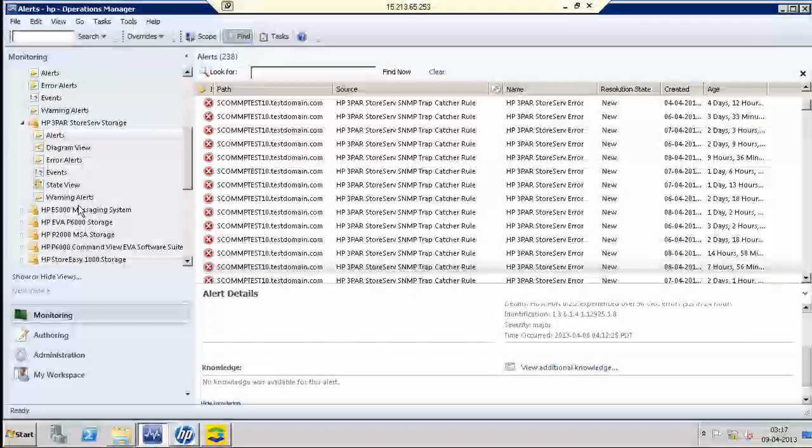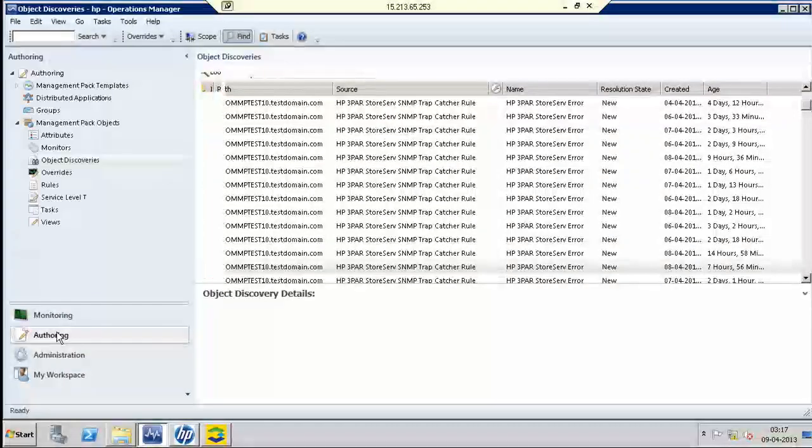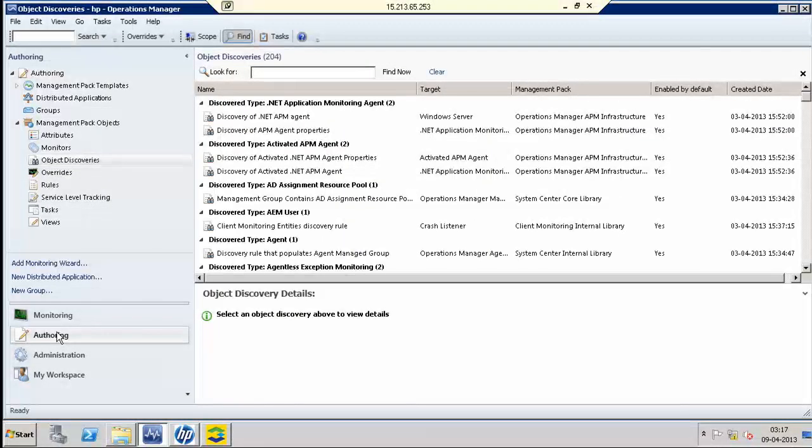I'll show this more in depth when you visit the booth here. There are multiple PowerShell-based rules created here, which you have to enable to start discovering the 3PAR systems and getting the events through SNMP, and to discover the topology view through SMI-S to get the details in SCOM.